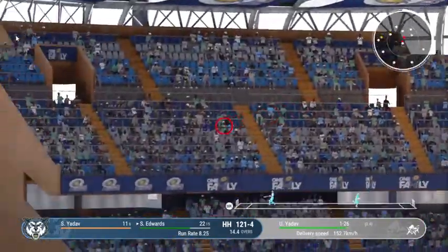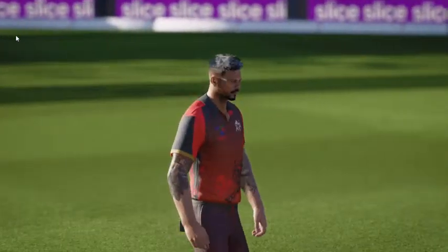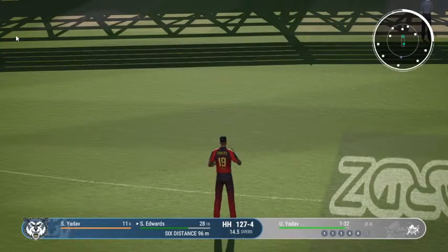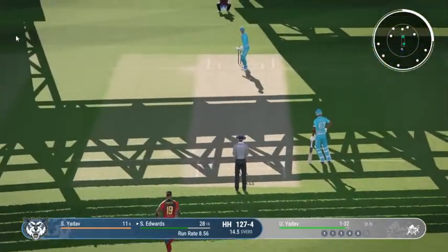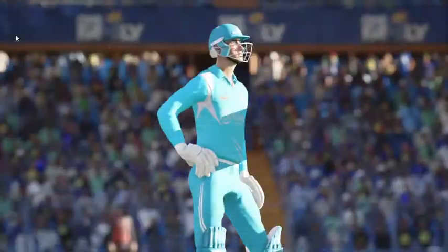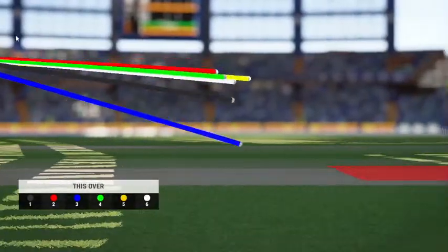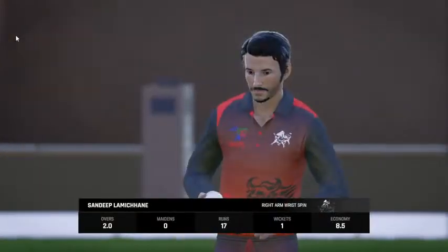Edwards, stand and deliver. Holds the pose as the ball goes straight over the bowler. 6 more. The runs are starting to come now. Really good shot for 6 this. Innings starting to motor. End of the over, 14 runs coming from it. The Hurricanes are 128 for 4. Lamachani, the right-armer.